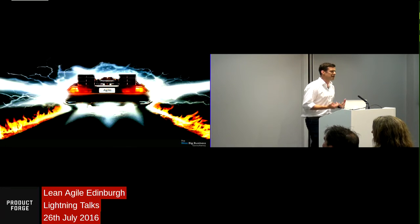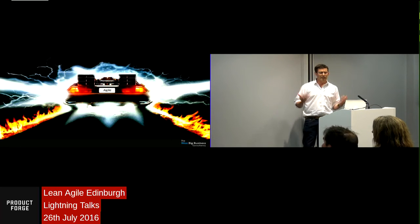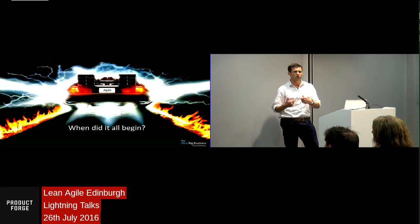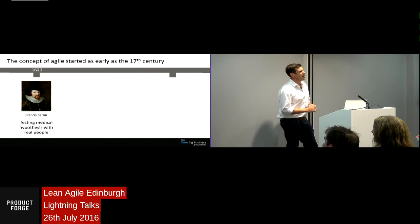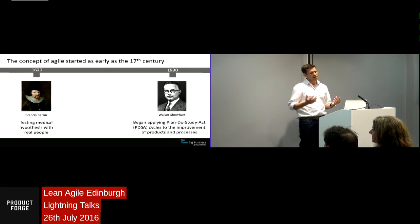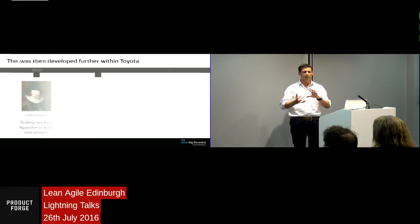The first thing I want to do is be kind of Marty McFly, but just step back in time and say, right, where does the concept of Agile come from? Because to get that context and look back historically, we can then get a more rounded view. If we look back in time, it started actually with Francis Bacon. So in 1620, Francis Bacon was a physician that looked at testing medical hypotheses. So rather than assuming someone was dying of scarlet fever, he would test why. Then Walter Shewhart in 1930 looked at more of a methodology around plan, do, study, and act. So the concept of test and learn and think and make.